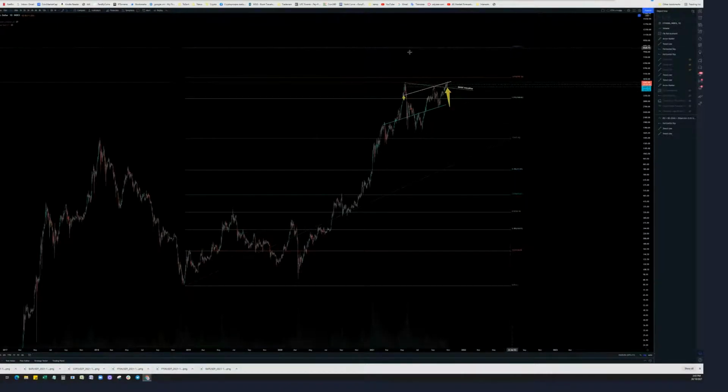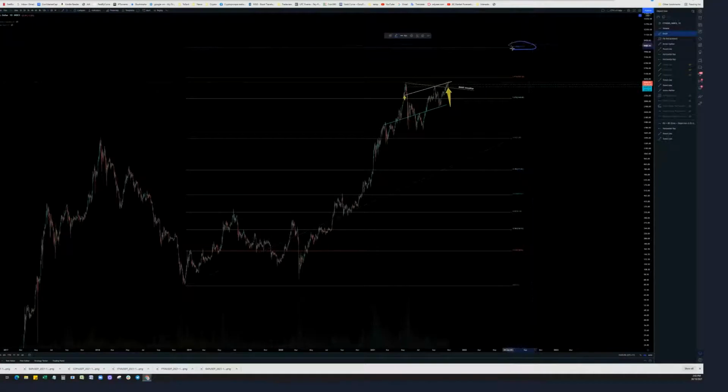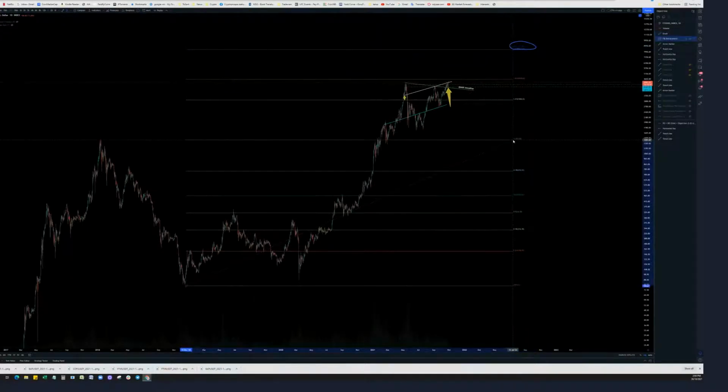So that golden ratio, 1.618, is my target as a maximum at that point. Now, if I look at this, hit the 1 point, actually, let me just adjust this. I want to do this perfectly, so let's just get the lines right.